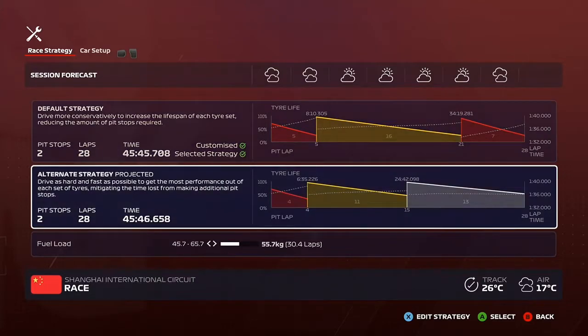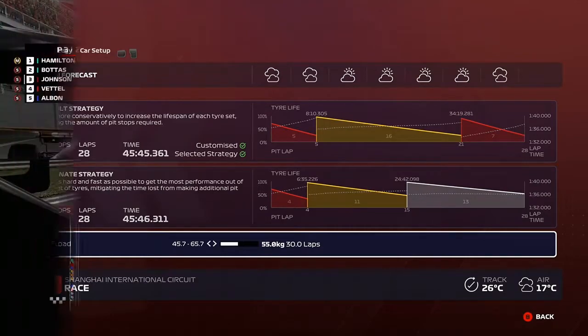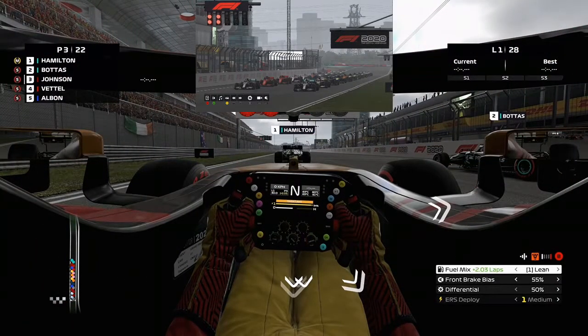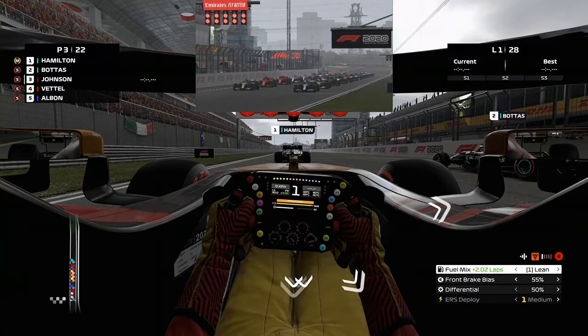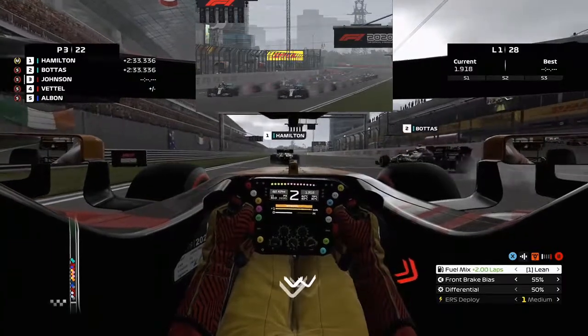So moving on to our setup for the race, we're going to go with the two-stop. From softs to mediums back onto softs, adding in 30 laps of fuel, so we've got a little bit extra to push. And 5 red lights, and away we go for the Chinese Grand Prix.